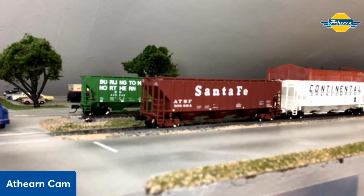In fact, I've got some examples here on the layout behind me. Let's see if I can go ahead and pull that up. So there you have it, these are the current ones that are in stock at your dealer now. You can see I've got a Santa Fe one there. I've got a Burlington Northern one in the back.